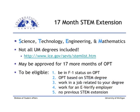Fourth, you must be working for an E-Verify employer. By E-Verify employer, we mean an employer that participates in a database system operated by the Department of Homeland Security in partnership with the Social Security Administration. It allows participating employers to electronically verify the employment eligibility of newly hired employees. This system is currently voluntary.